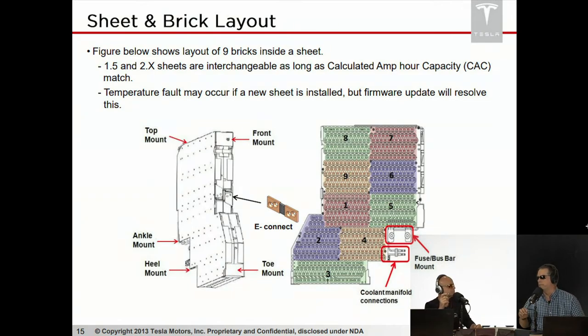Now, you had just mentioned that both the cells inside the bricks and the bricks themselves were connected in series. But the cells inside the bricks are connected in parallel, correct? Correct. Okay. So they're parallel-connected cells, 69 of them in parallel, and that one cell is going to drain the rest of the cells.